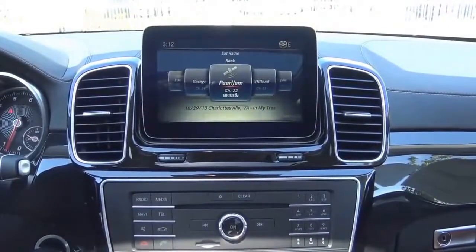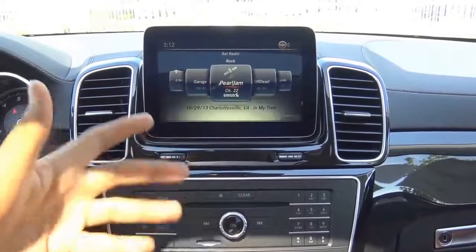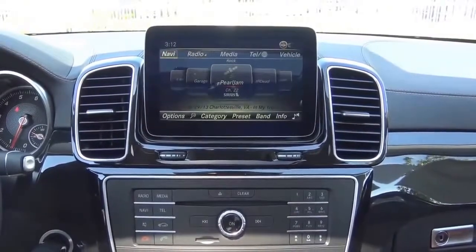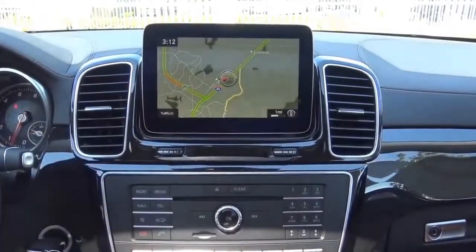Alright, now coming to the main head unit in the infotainment system. This is the command interface for Mercedes. It's also been upgraded for the 2017 model year, and you also do have Android Auto and Apple CarPlay now. Now, let's get to the navigation system. I really do love the graphics and the rendering behind the command interface, but it does take a little bit of time to get used to.